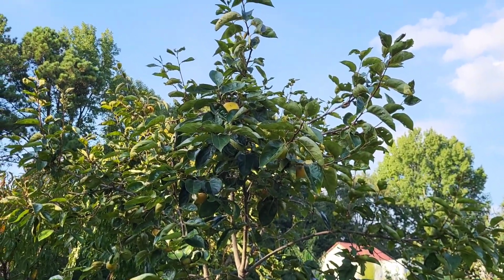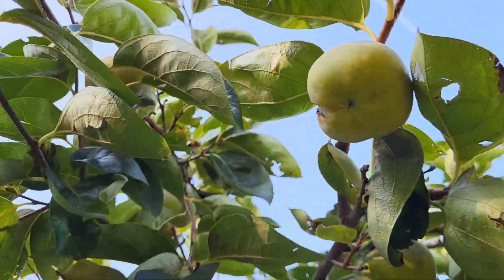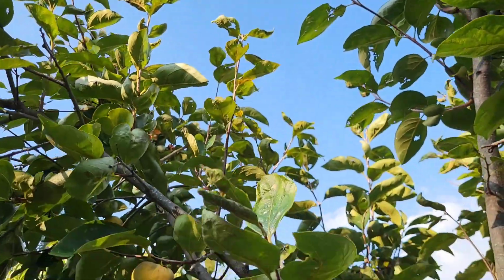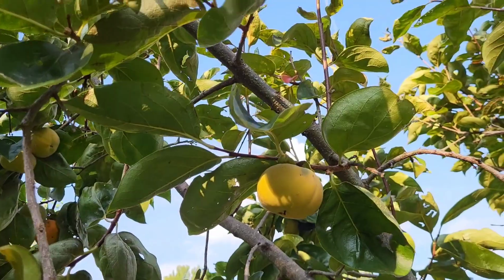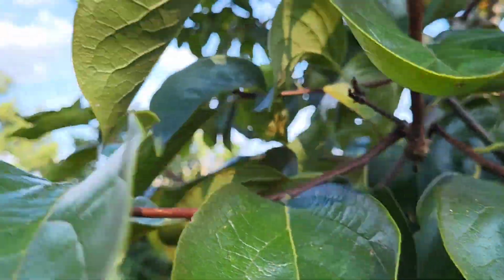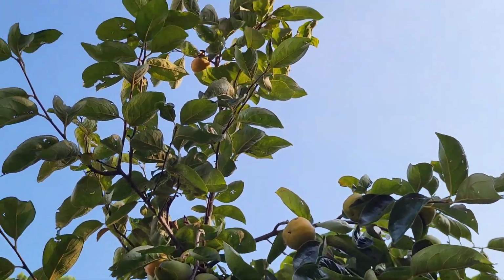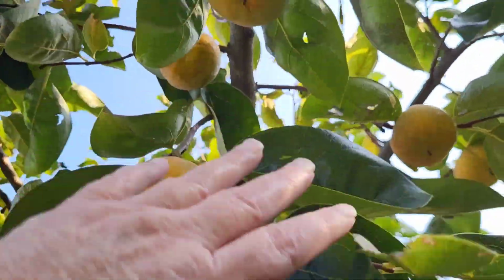Alright, here's that Fuyu persimmon. It has some fruit just now starting to turn. The understory is going to be a little longer to ripen. It's an alright amount of fruit, I guess. I'll take it. There's still a lot that's pretty green. Got some way up there. I need to go get a fruit picker, an extension pole.